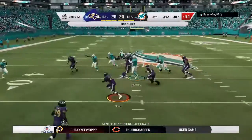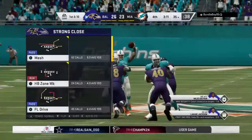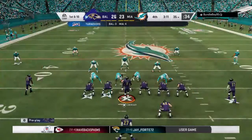And he's going to be intercepted a 3rd time. Picked off here by Jimmy Smith. And his crew will take over with a football at the 35-yard line. Certainly not what he was hoping for, Charles. That's now 3 interceptions in this ball game.